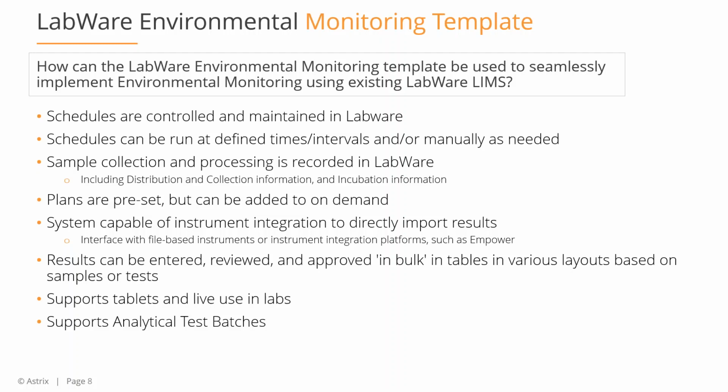The system can interface with all instruments. Results can be entered, reviewed, and approved in bulk instead of one at a time. You can handle all of that at one time. And then LabWare supports tablets and live use in labs and also analytical test batches. The system visually indicates, by flagging them in red, any results that are out of specification. So as soon as something is out of spec, you can see it right there.